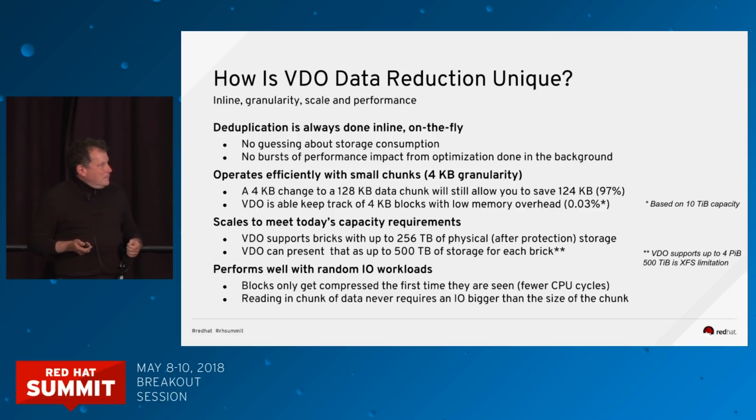In fact, it's less than 0.03% relative to RAM to disk. And this is super scalable. We're able to scale today to 256 terabytes of physical storage that's presented to us, so that's after RAID protection. And we can present that as up to 500 terabytes of storage for each brick. Now, actually, VDO supports larger, but we have the limitations of XFS, and we can operate with those.